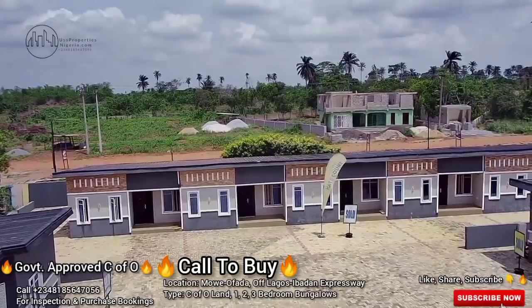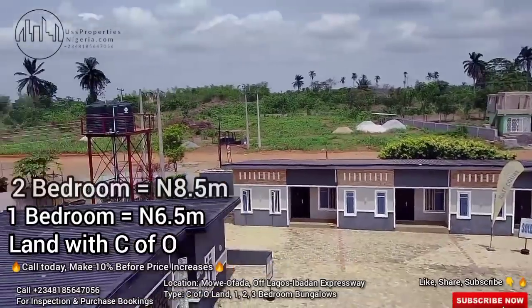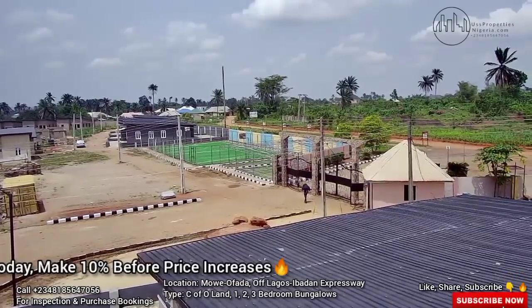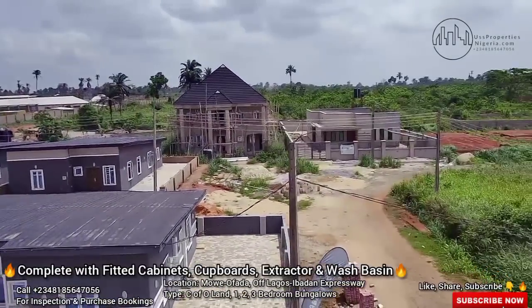This is the Queen's Park Estate, located here in Mowe Ofada, where you can buy the one bedroom, the two bedroom, the three bedroom. Just behind you there, you can see the basketball court and the tennis lawn. And right in front of us here, you can see the two bedrooms and the one bedroom detached apartments.